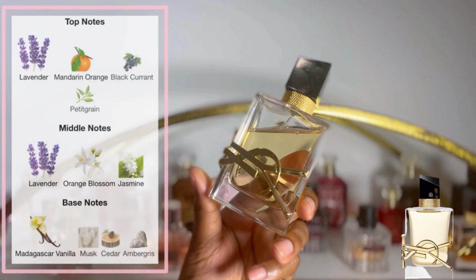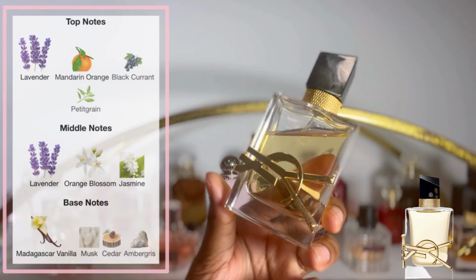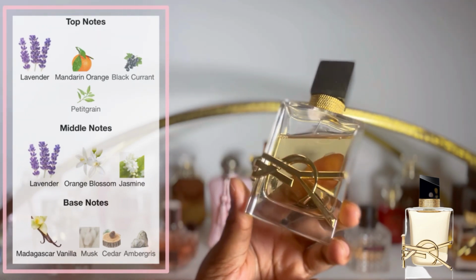So this is YSL Libre, the EDP version, and this is just a lighter version of Libre Intense.